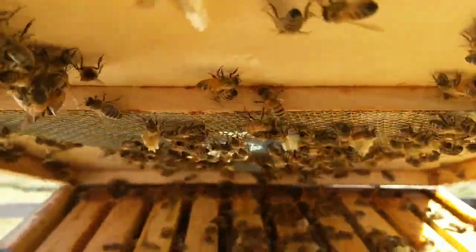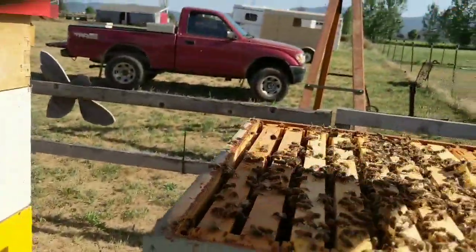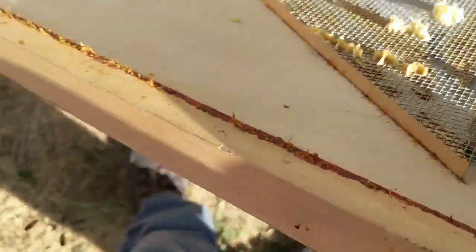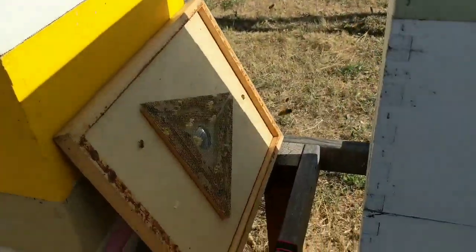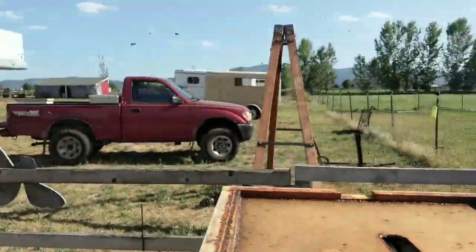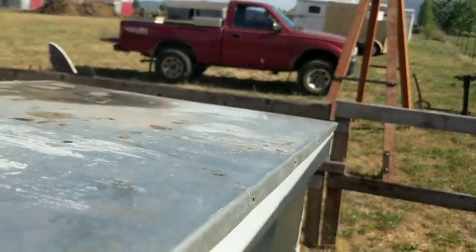So, what I do, I can do this one-handed, is I just take this board and I go thump it like that once, twice. Everybody's just about out of there. Set it down right there. Grab their inner cover. Give it back to them so that everyone kind of settles down quickly. Like that. And like that.